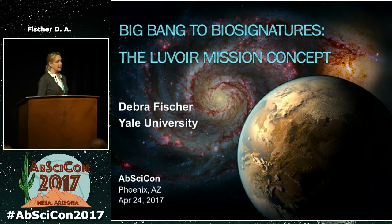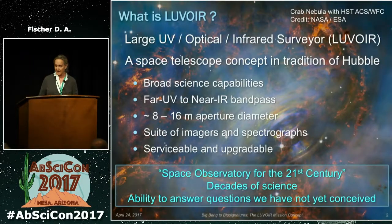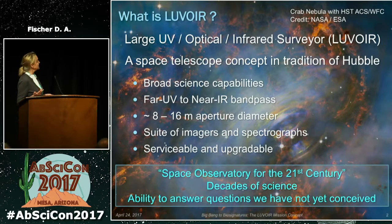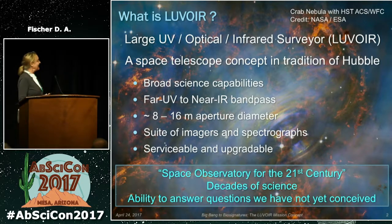So I'll tell you a little bit about what we've been working on with LUVOIR. And the first thing I wanted to talk about is the name, right? So you already heard Large Ultraviolet Optical Infrared Telescope. And when a lot of people see the name, they pronounce it LUVOIR, okay? Like it's French, all right? You pronounce it like a pirate, LUVOIR. Okay, so maybe we need to practice that, all right?